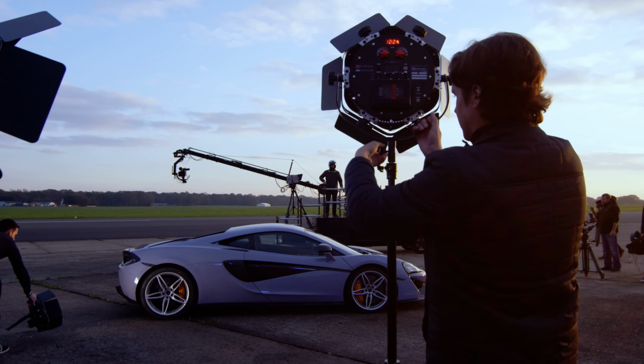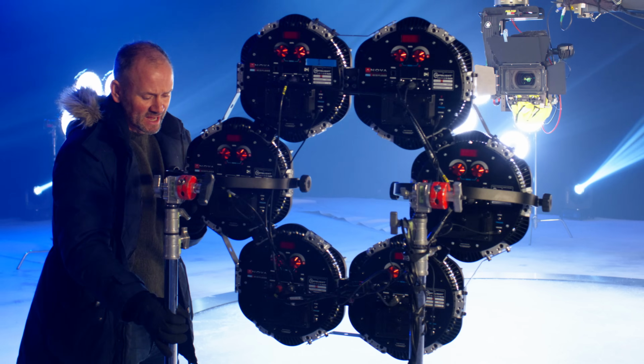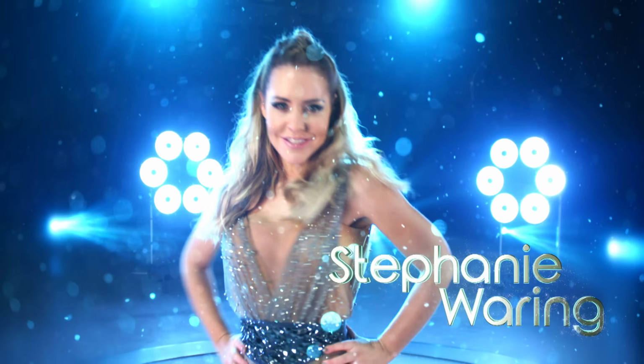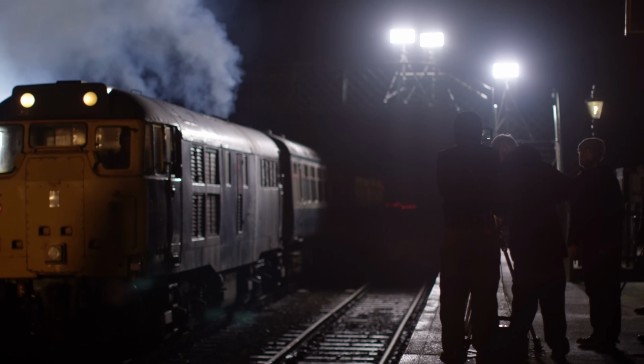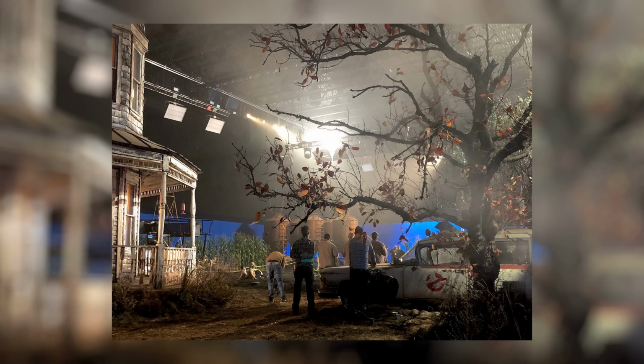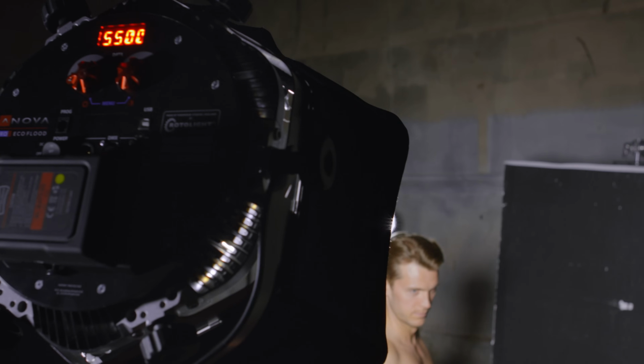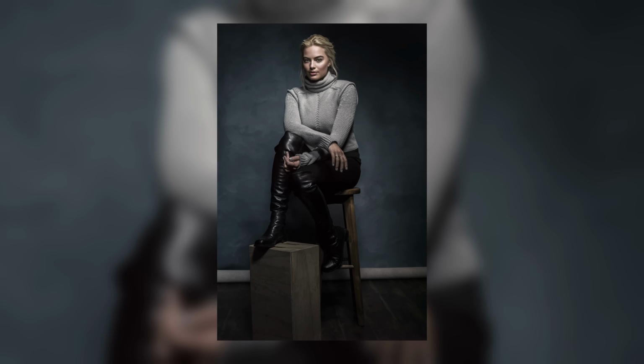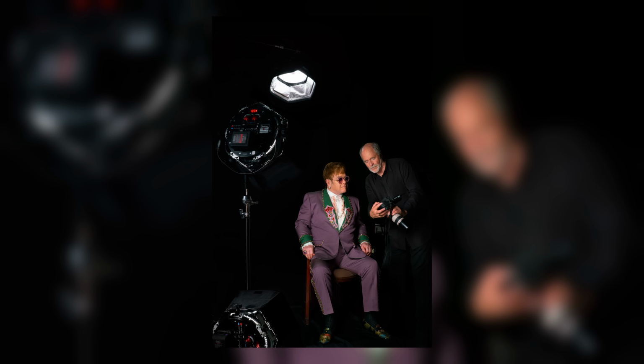The Anova Pro 3 builds on the legacy of the previous generation models, which have been used extensively on shows such as ITV's Dancing on Ice, by filmmakers including Stefan Langer, and on movies such as Ghostbusters Afterlife. The Anova Pro series has also been used to capture portraits of iconic celebrities, including Hugh Grant, Margot Robbie, Keira Knightley, Idris Elba, and many more.